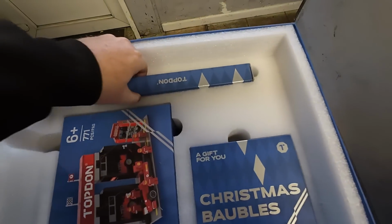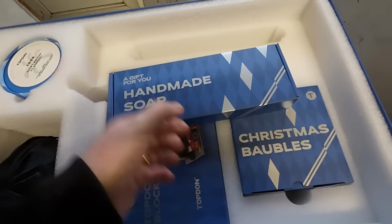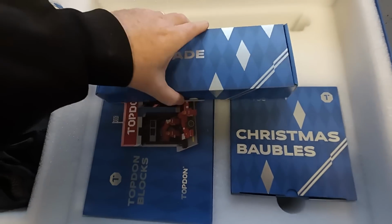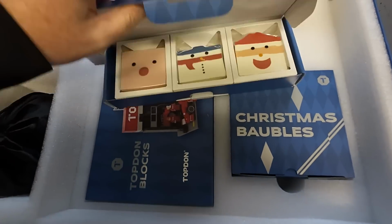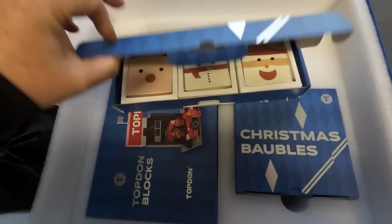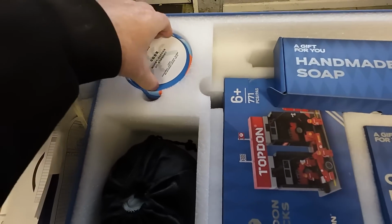Oh yes, we've got here now a handmade soap. Oh, that's going to be a good one, that is. That is going to be a good gift to give away. There's going to be an auntie somewhere or someone. Take them out, individuals, wrap them up. Beautiful. I tell you what, this is saving me a killing, this has.